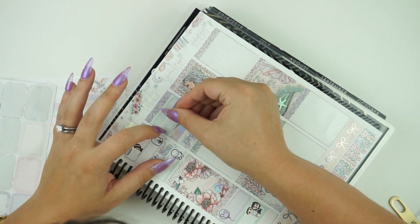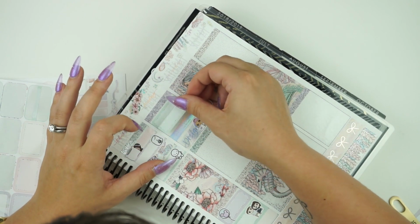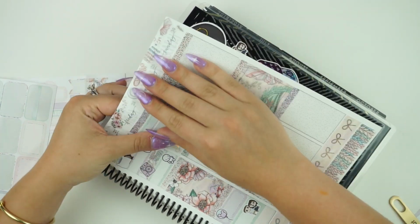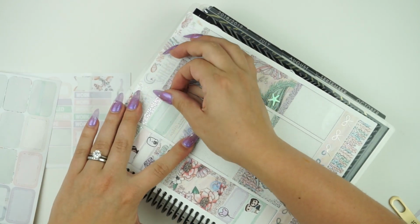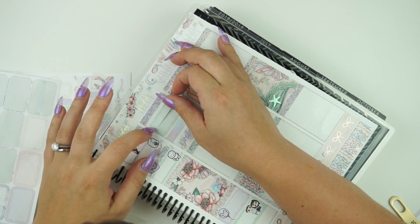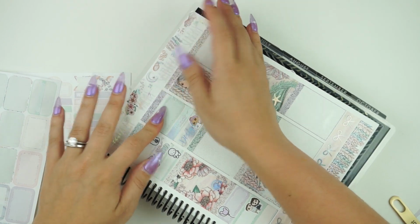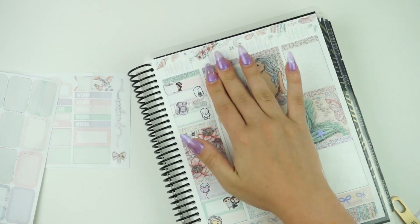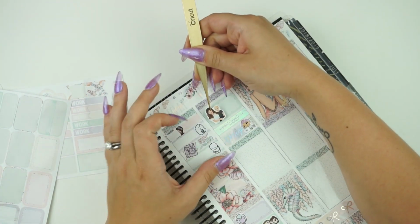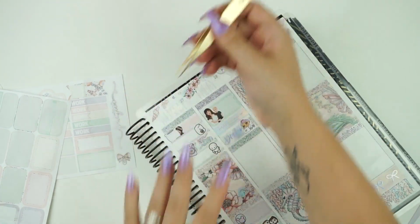Oh, it's a little small. Oops. Should have cut out a little bit less. I mean, there's a seam, but I've always wanted to do it. It might look a little less crazy once I put in the sticker.